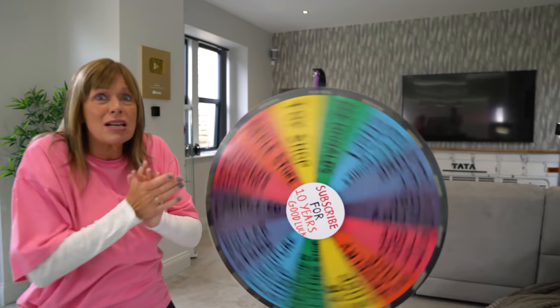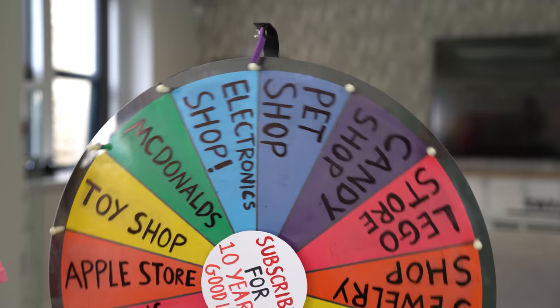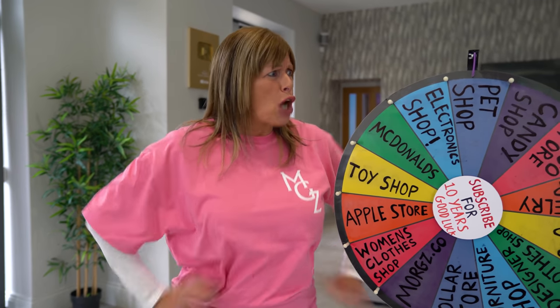Okay, Team Mum, we've just got back from the dollar store and now it's my turn to spin the wheel of shops. Come on, come on! Give me an expensive shop. The pet shop. My first time shopping in 4 months and it's not even for me. It's for the stupid, smelly dogs!